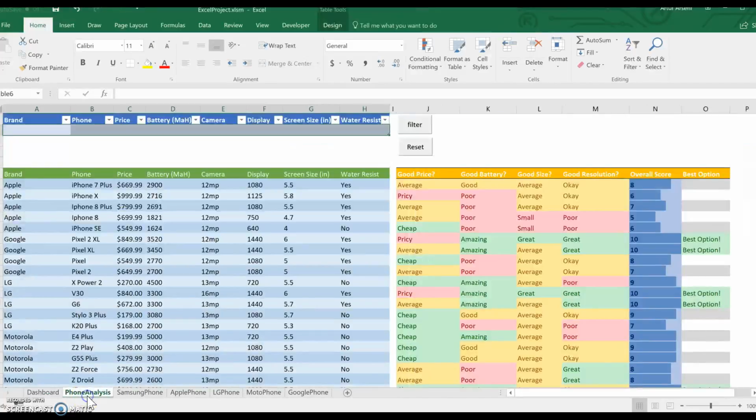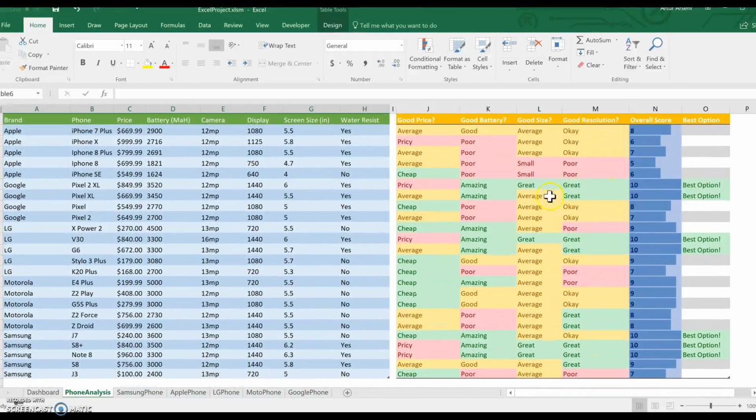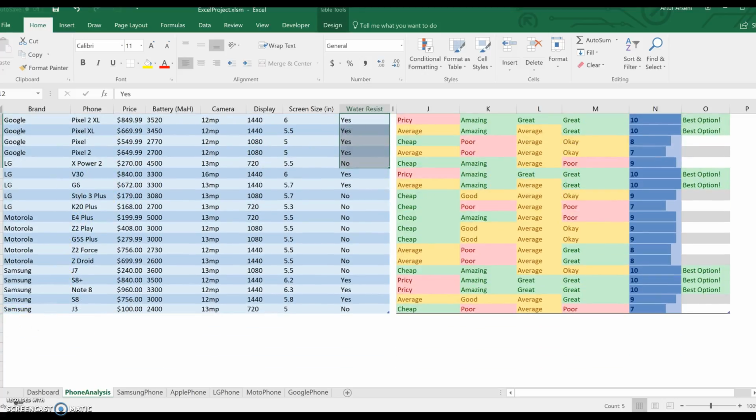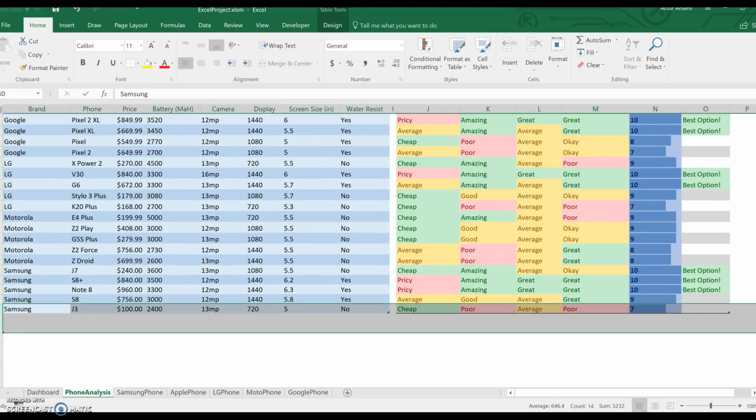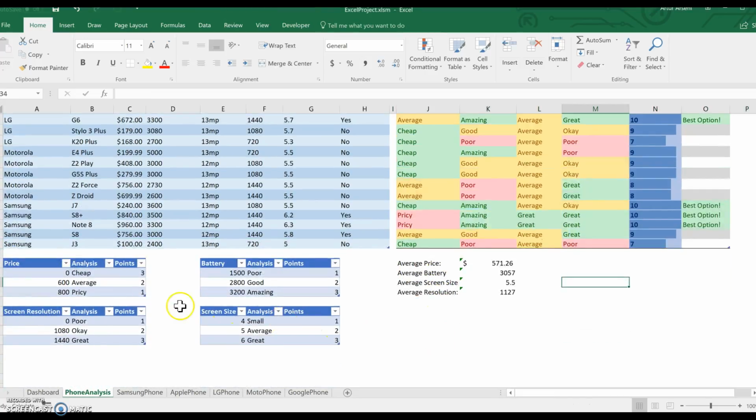Moving on, we get to the raw analysis of the different types of phones out there. This is where we start looking at the different brands listed, the phones under each brand, different prices, battery milliamp hours, the camera megapixels, display, screen size, and water resistance. And then to go through the data validation, I actually showed all of my calculations here.